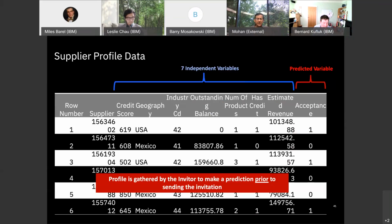So typically the buyer is supposed to gather data such as what is the supplier's credit history? Where is the supplier located? What kind of industry does the supplier belong to? What is the number of products they offer? And whether they have credit history, what is their credit balance? What is their current revenue? And based on that, we could train the model to see whether the supplier accepted the invitation or not.